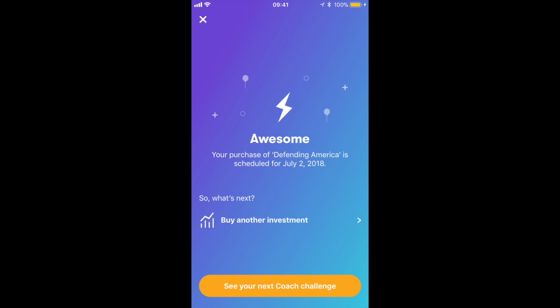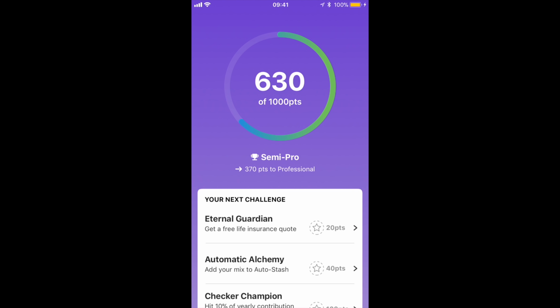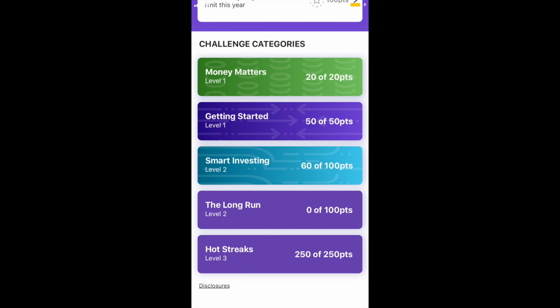Okay, this is just how you purchase. Awesome. Look how easy it was, I mean, it was just super, super simple. See your next coach challenge. Let's click on this because I actually have not followed the coach challenge. So this is the coach challenge. There's all these things you can do and you get points. And once you get points, you move up, semi-pro, professional. It's just like a game system here.